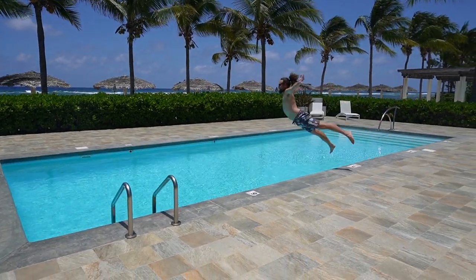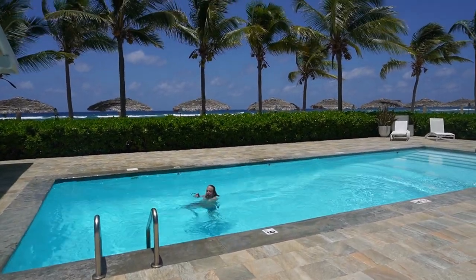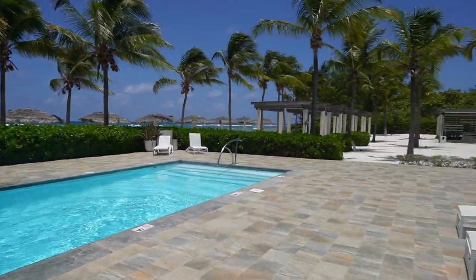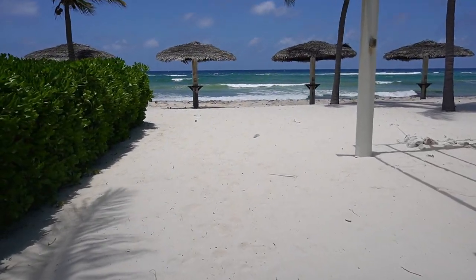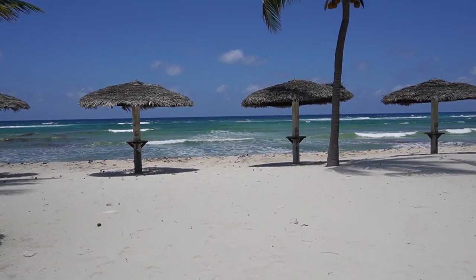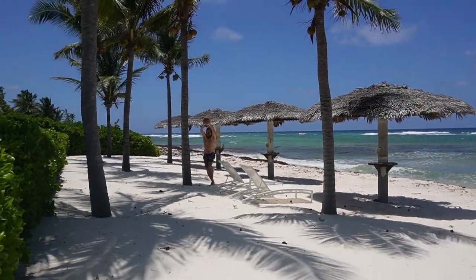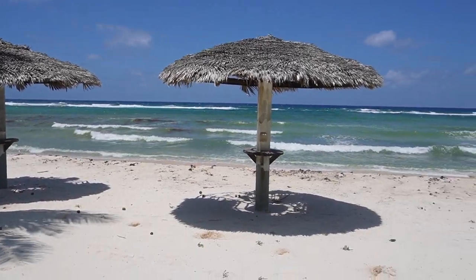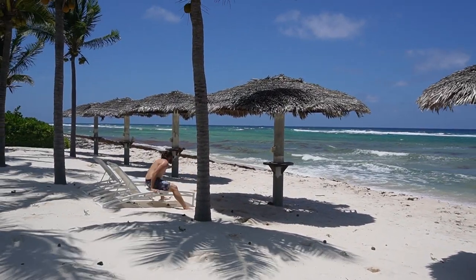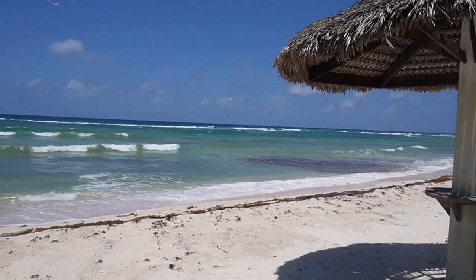There's the pool, and as we move on, you've got the white sand, which is a rarity on the Brac, and you've got the beautiful ocean. And a coconut. Coconut. And so sweet, they put out two beach chairs for us. We have basically this entire coastline to ourselves.